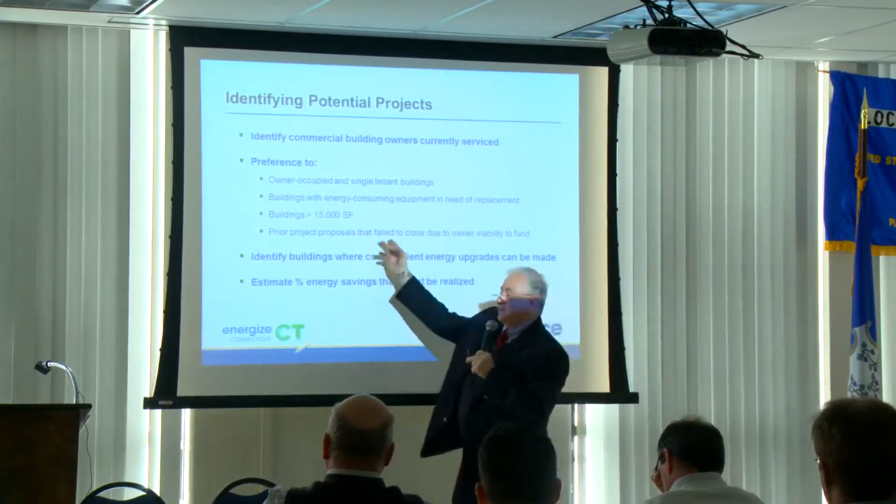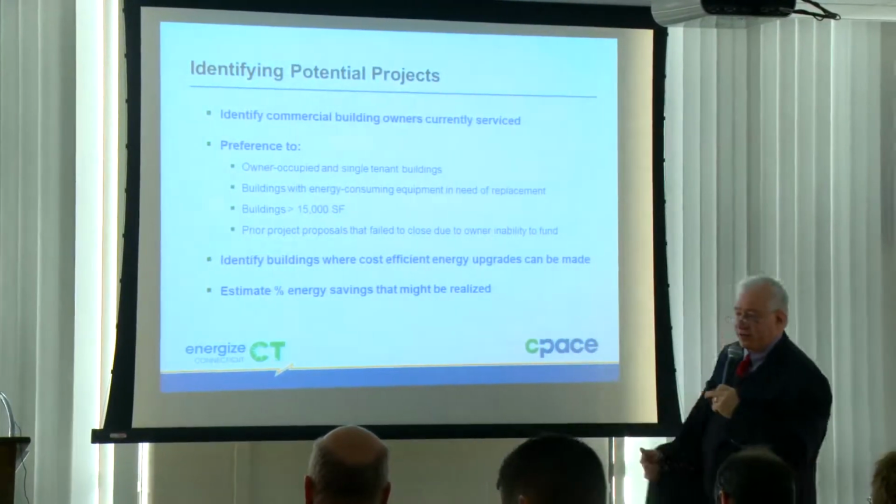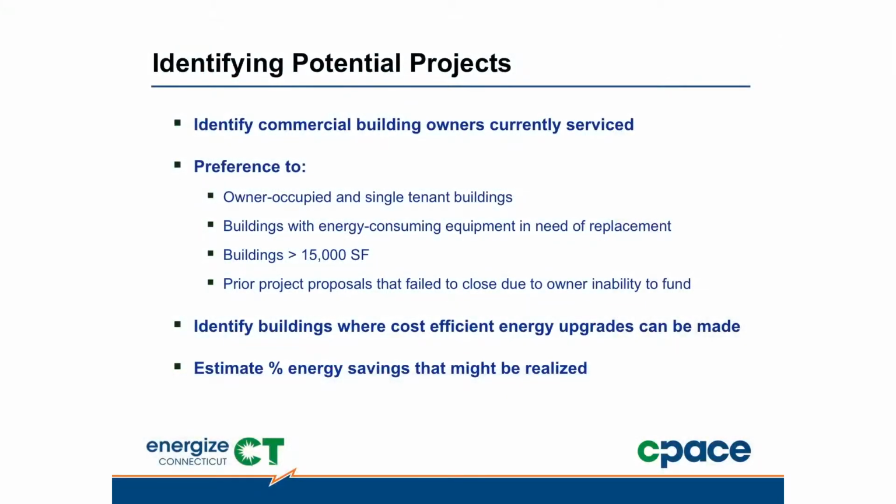You need buildings, and it's tough to pick a size because you can have a smaller building with a lot of energy conservation measures, but by and large, about the smallest we've dealt with is in the neighborhood of 15,000 square feet. So you're looking for your clients to have reasonably sized buildings. I'd say the norm for the program seems to be somewhere in that 30 to 40,000 to 100,000 range, and that seems to be the target area that contractors go after.